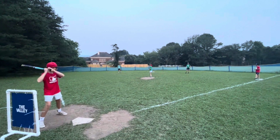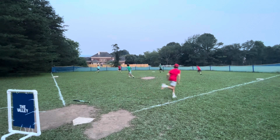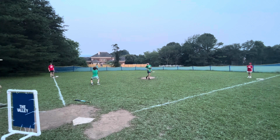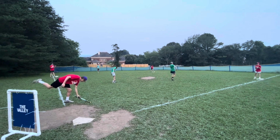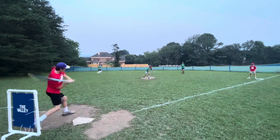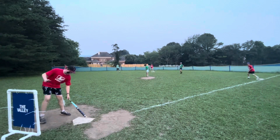2 strikes on Griffin. Griffin hits it to left field, hits the wall. Reed gets the ball in quick enough. Nobody scores, but the bases are loaded with no outs, and Joseph digs in. Joseph hits it, popped. Reed catches it, 1 out.